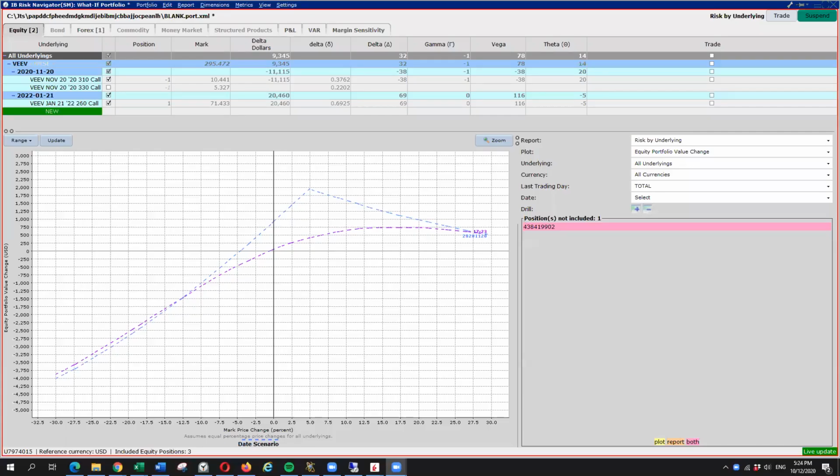Hey traders, today I want to look at an example of a poor man's covered call, which is a favorite strategy of mine for a stock that I'm bullish on. Obviously, none of this is financial advice and all that sort of thing. Do your own due diligence. This is just for example purposes. But let's say we were bullish on VEEV stock.